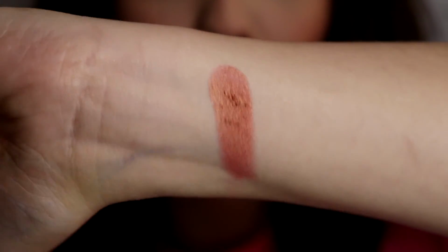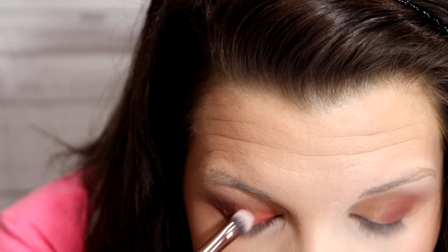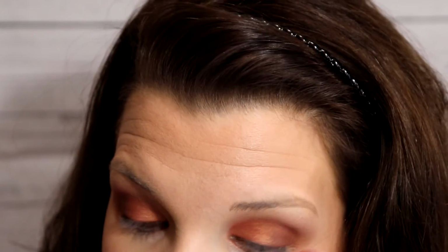Whoa. That is pretty. Yes. Oh, these are so pigmented. I'm in love. Like, I just want to get this and rub it all over my face. It is so pretty. I'm going to kind of blend a little bit on top, a little bit where the colors meet.